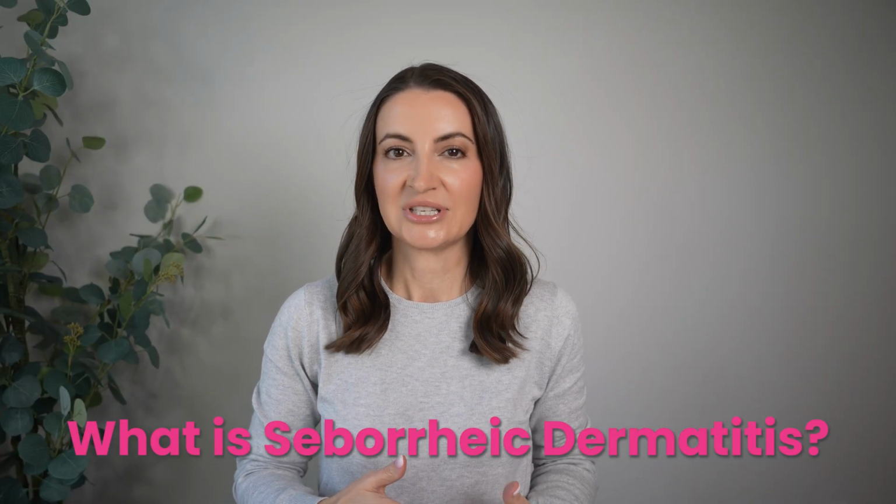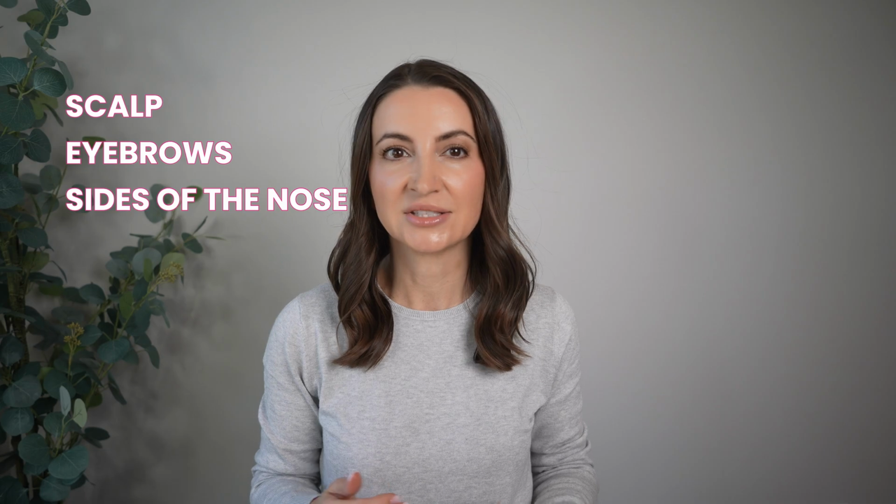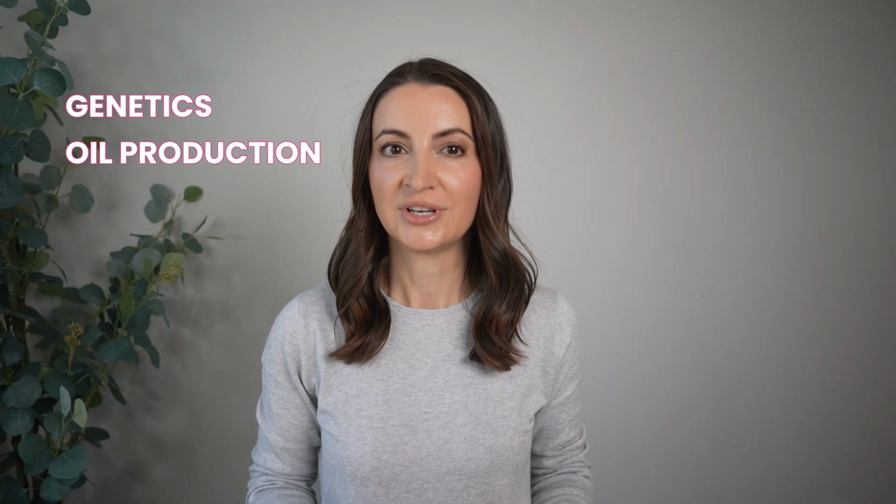What is seborrheic dermatitis? Seborrheic dermatitis, also known as dandruff, is a common inflammatory skin condition that causes redness, greasy scaling, and dandruff-like flakes. It often affects areas with more oil glands like the scalp, eyebrows, sides of the nose, behind the ears, in the ears, sometimes even the chest. It is not caused by poor hygiene. Rather, it's a combination of genetics, oil production, and overgrowth of yeast on the skin, which we're all born with.